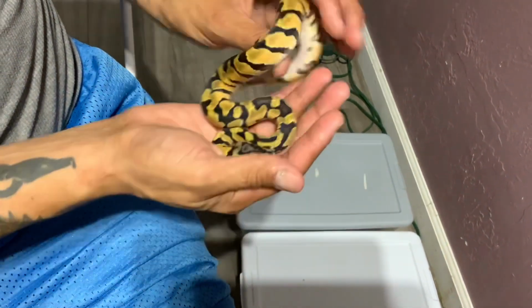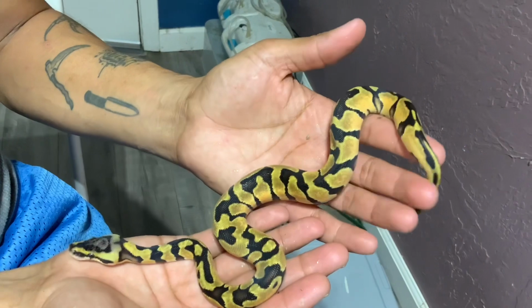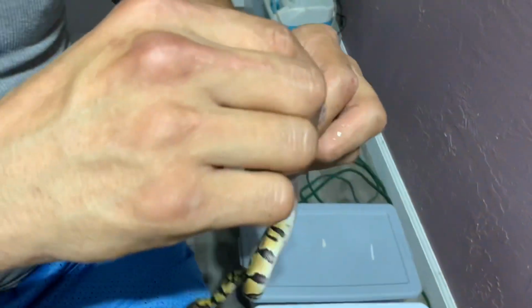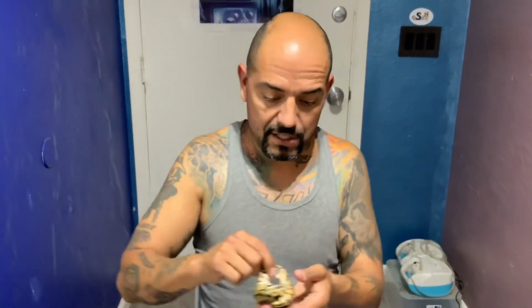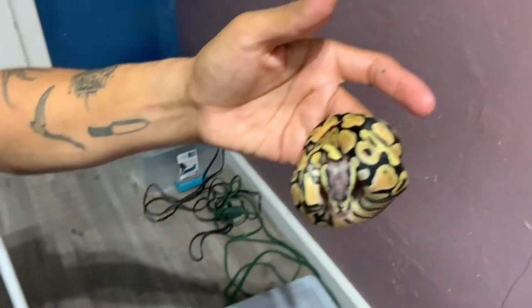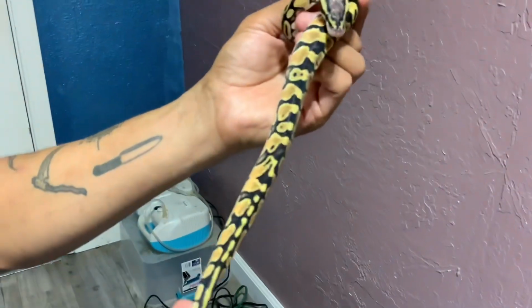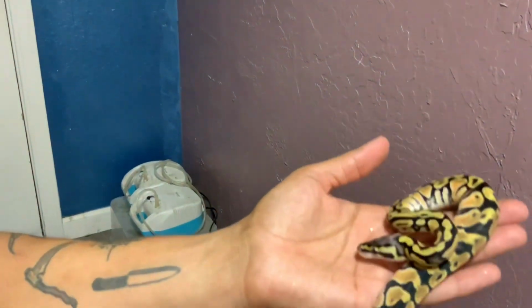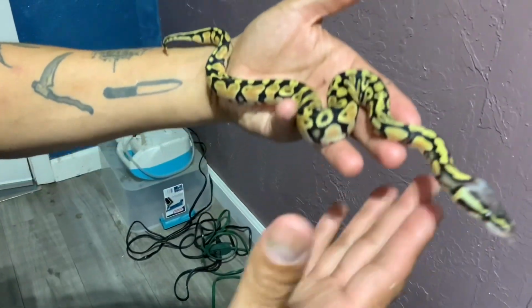Where's the pastel? This was getting me. I don't think it's orange juice. Girl, that's good. It's good. I need girls here. I got a lot of clown males. Now this one. Fire, pastel. Fire, pastel, and that's it. I think also this one got enchi. Pet clown, of course.